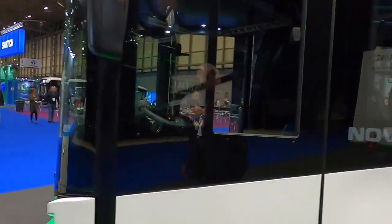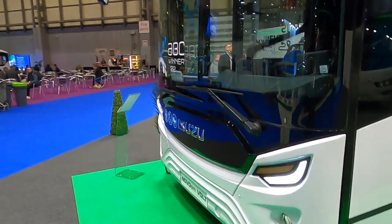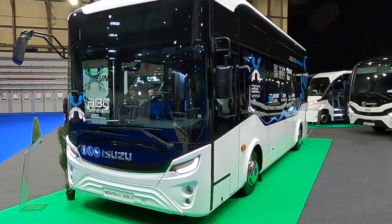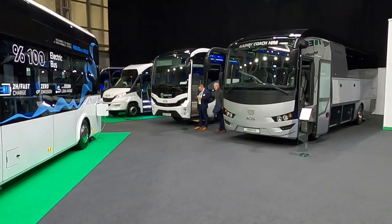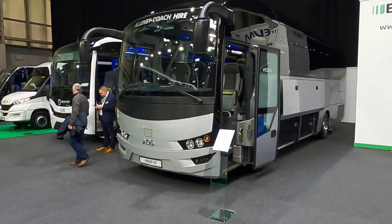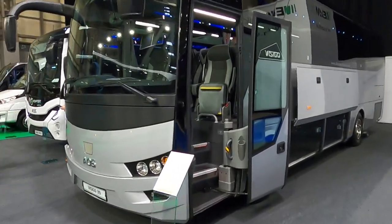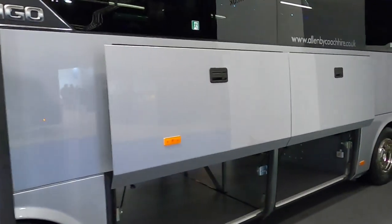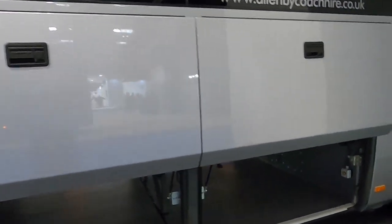But they also do this Novo City Volt range in a larger length. The other Isuzu products are the Visigo, which we've already tested on the YouTube channel. This vehicle is bound for Allenby Coach Hire.